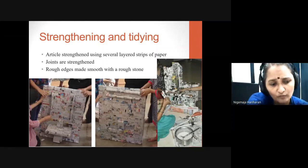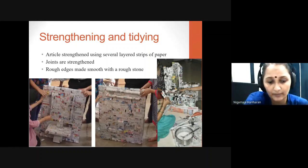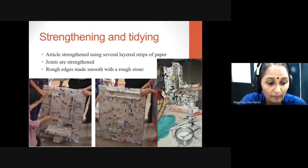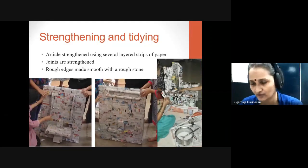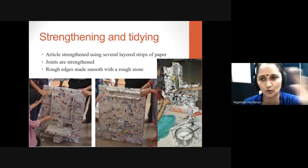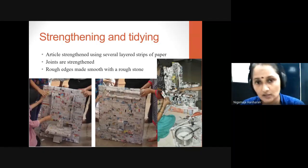So how will you know whether the paper is strong or not strong? By pulling it. If you see newspaper, when you pull it, it comes off in pieces. But if it is a thicker paper, you try to pull it, it doesn't tear so easily. That is the strength of the paper. So you will use stronger paper where there are joints. Where it is a plain surface, you just want to strengthen the surface of the cardboard, then you can use thinner paper as well.